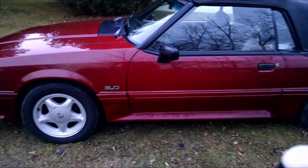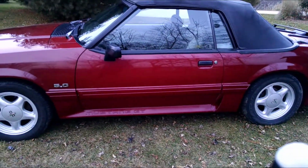So I just want to put it on YouTube. I'll do a couple drive-bys, give you some action shots. Again, I just love the car.